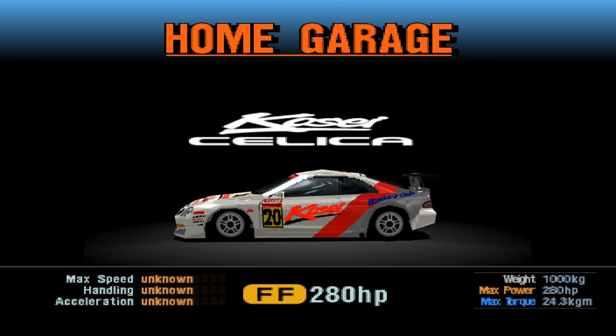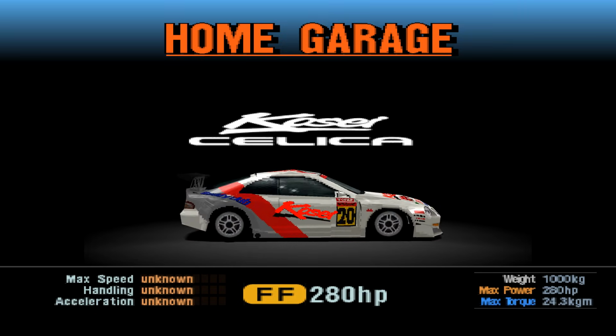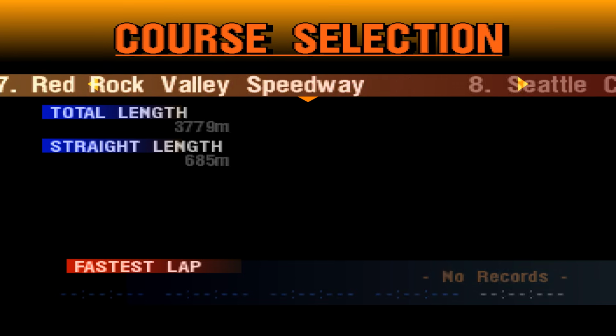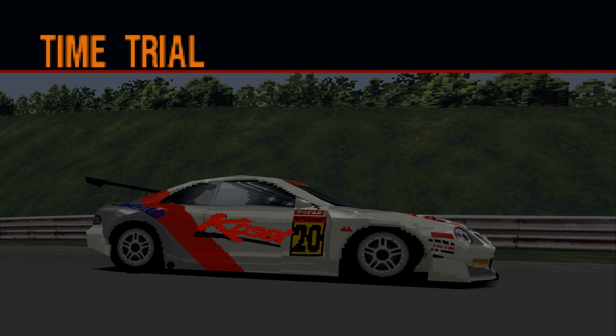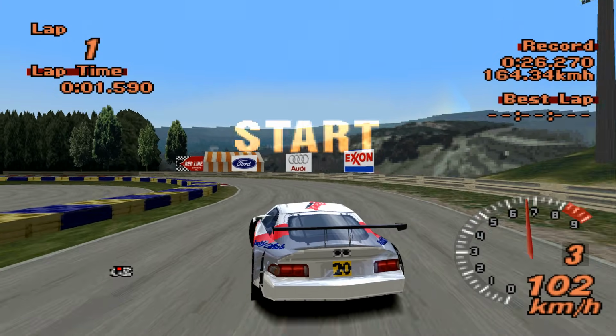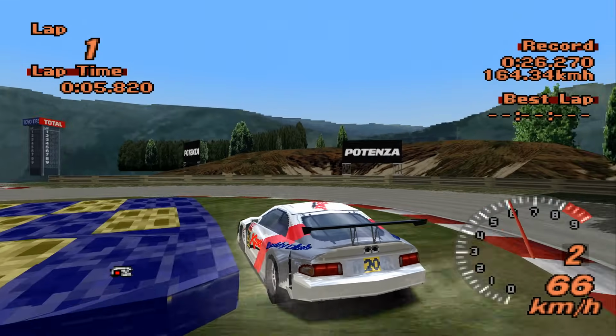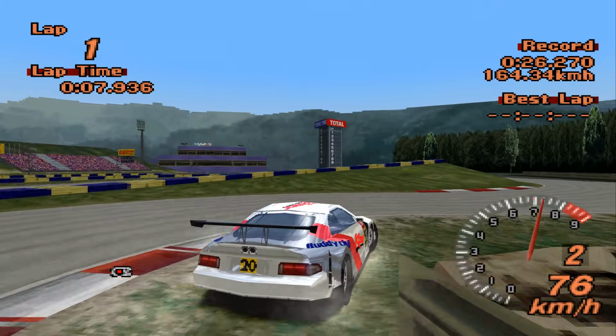Front engine, front wheel drive, 280 horsepower, 1,000 kilos exactly. One thing is confirmed, this is probably going to be very nice to drive because it's a front wheel drive race car with no power, so it should be fairly uncompromised to drive. It should be pretty good.